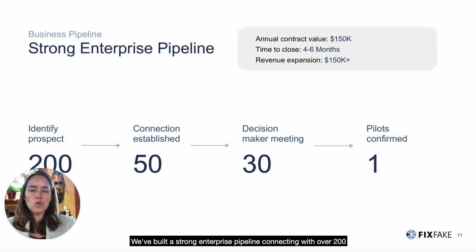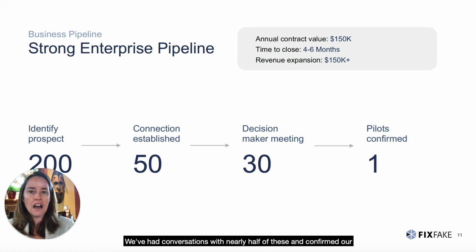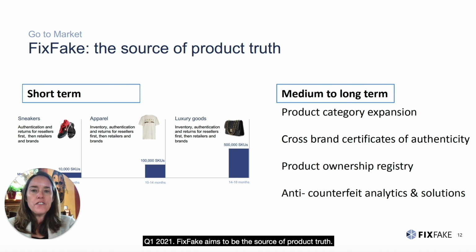We've built a strong enterprise pipeline connecting with over 200 different marketplaces and retailers. We've had conversations with nearly half of these and confirmed our first pilot with one of the world's largest sneaker marketplaces for Q1 2021. FixFake aims to be the source of product truth.